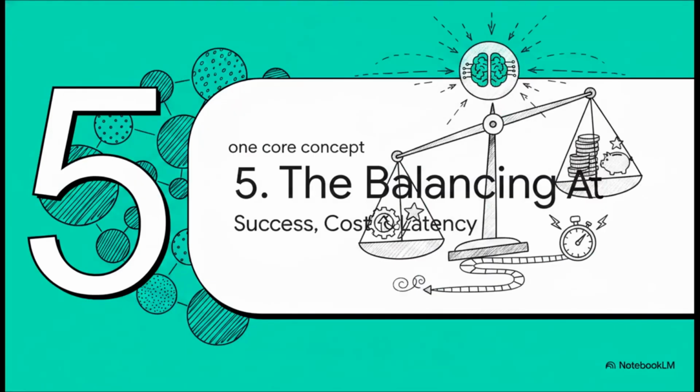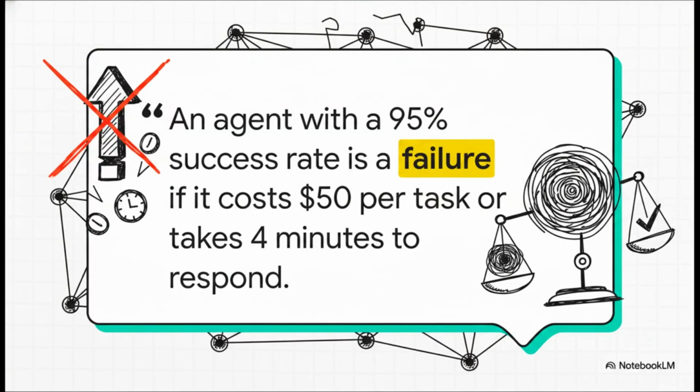Okay, so after going through all of that, the pillars, the benchmarks, the strategies, it all really comes down to one core concept for any team that's building an AI agent. This expert quote right here just captures the core challenge perfectly. A high success rate is basically meaningless on its own. If that success costs a fortune or takes forever to achieve, from a user's perspective, it's a practical failure. This really highlights that constant trade-off that every single developer has to manage.